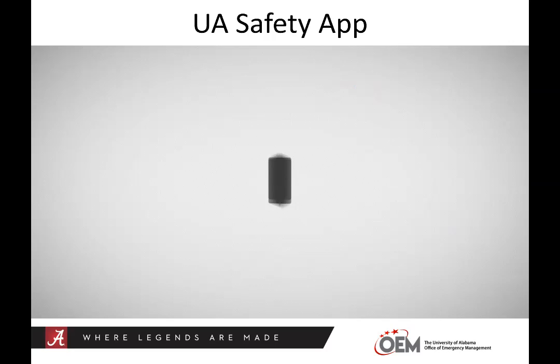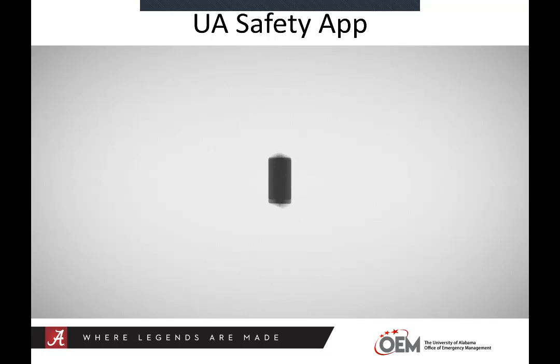Yes, I will definitely attest to that. My mom loves the UA safety app. She absolutely tunes into that, and I can say, hi, Mom, I hope that you enjoy my shameless plug for you. She loves the UA safety app because it makes her still feel connected. Even though I'm no longer a student here, she does still care about what's going on on campus and my safety as well.